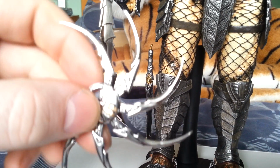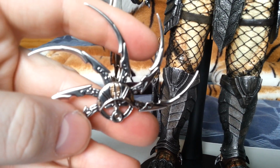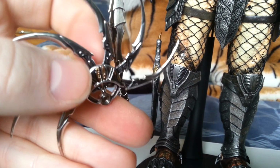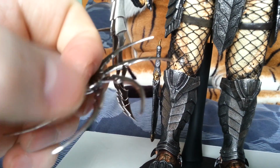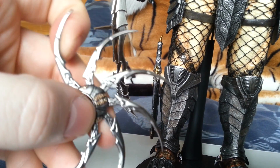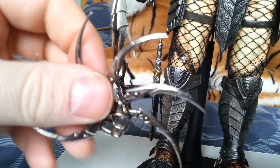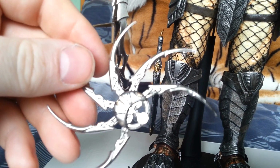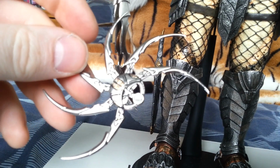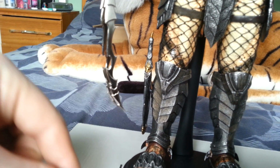He's also got his open shuriken. This is plastic. This is virtually the same as the one that came with the original Scar Predator that I had. This is plastic. It would have been nice to have had it metal, but then I suppose if this was metal it would have pushed the price up a little bit. So it's a lot more intricate, a lot more involved with this. But that, I'm not too bothered. I doubt if I'll show him with that.